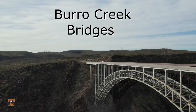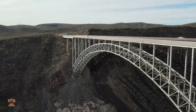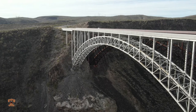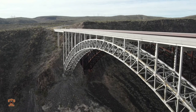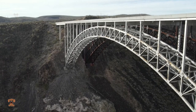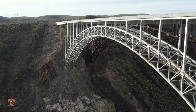Our next bridge is actually two twin bridges, which were built several years apart. The Burro Creek bridges are located on the remote Burro Creek Gorge along Highway 93, about 15 miles south of Wickiup, Arizona. They are two of the southwestern United States' longest arch spans.